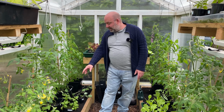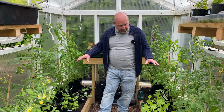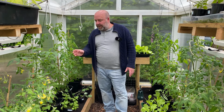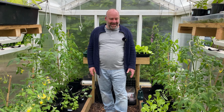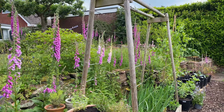They've been turned over and soaked, so we've now got some nice moist compost. Hopefully that'll disrupt the ants at the moment, and then I'll get the nematodes in as well. Right, let's take it outside. There's a lot being done. All that was in here is gone, so it's gone outside.